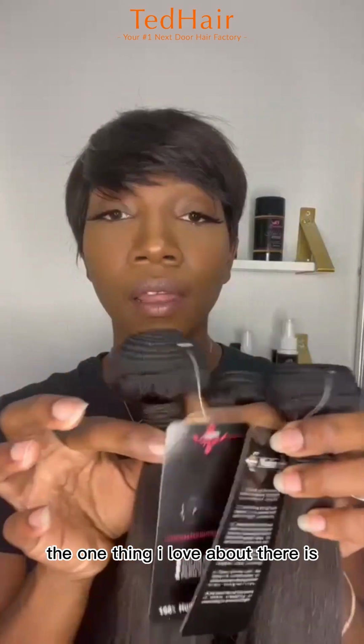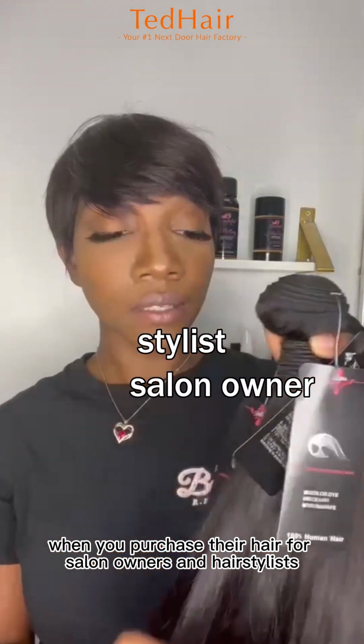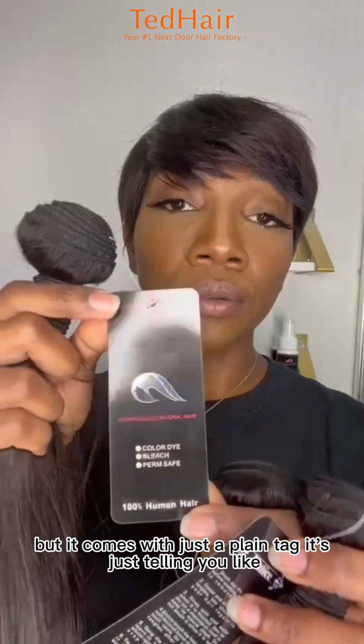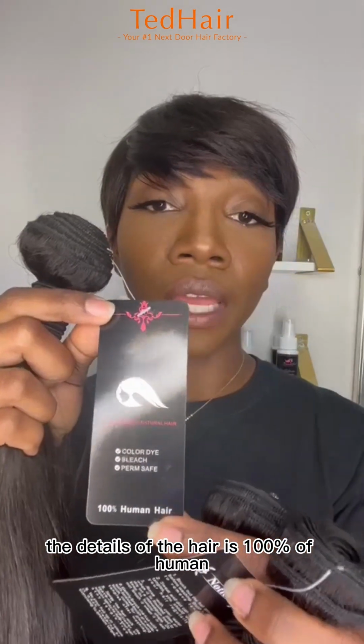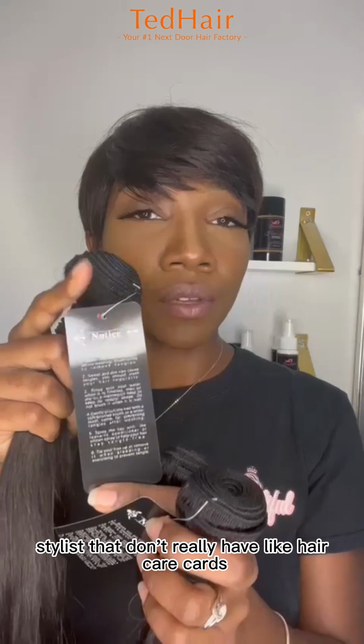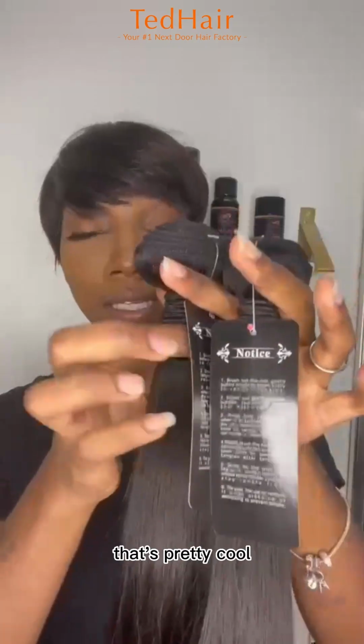The one thing I love about their hair when you purchase it for salon owners and hairstylists is that you can literally relabel it, but it comes with just a plain tag. It tells you the details of the hair, that it's 100% human, and also how to take care of the hair. So stylists that don't really have hair care cards, they already have that attached to the bundles. That's pretty cool.